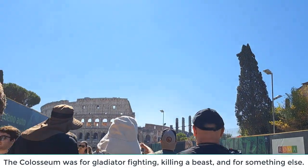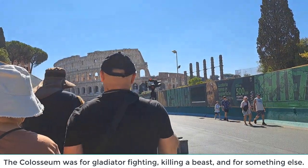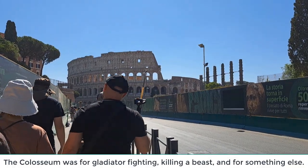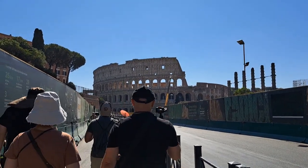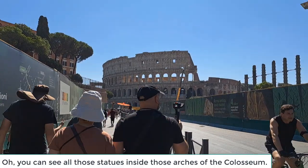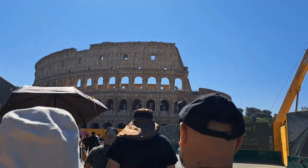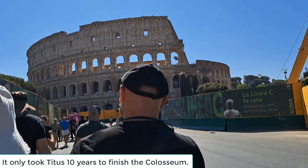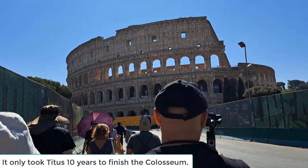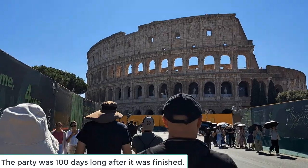The Colosseum was for gladiator fighting, for killing beasts, and for something else. Forgot. Oh, you can see all those statues inside those arches of the Colosseum. It only took Titus 10 years to finish the Colosseum. Oh, the party was 100 days long after it was finished.